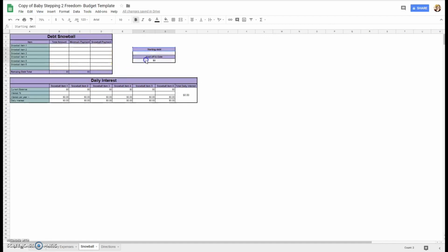Next, we have this table over here, which will have your starting debt and paid off amount. The paid off to date amount, as you can see, has a 0, which means there's an equation in it. Up here, you can see the equation is the sum of starting debt minus the sum of, right here, remaining debt. So that will give you how much you have paid off to date.